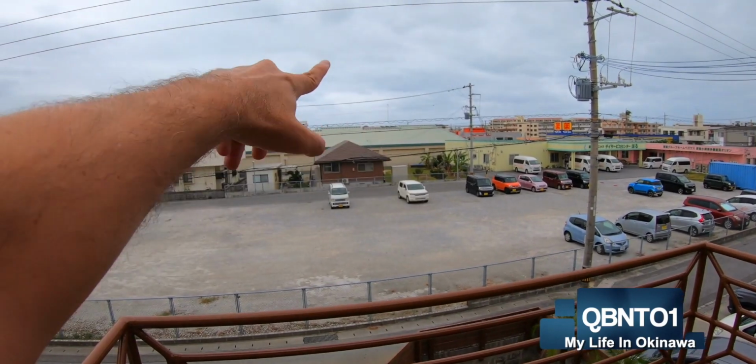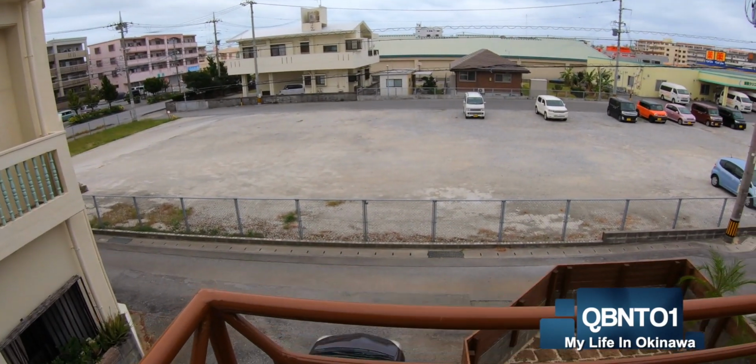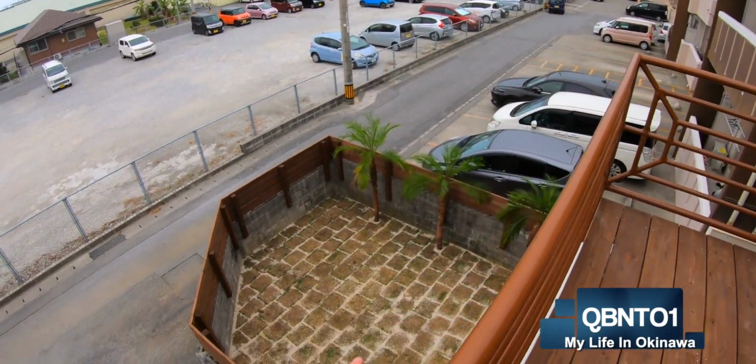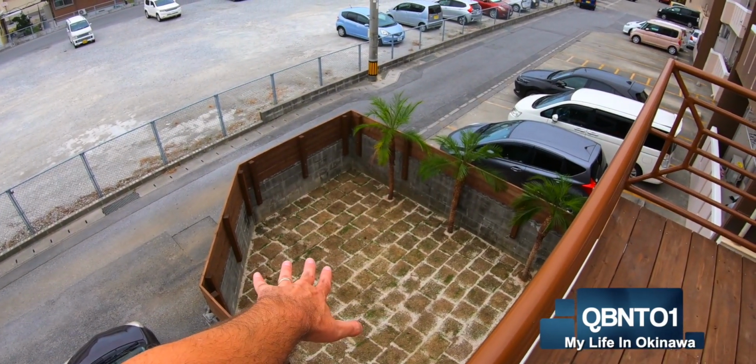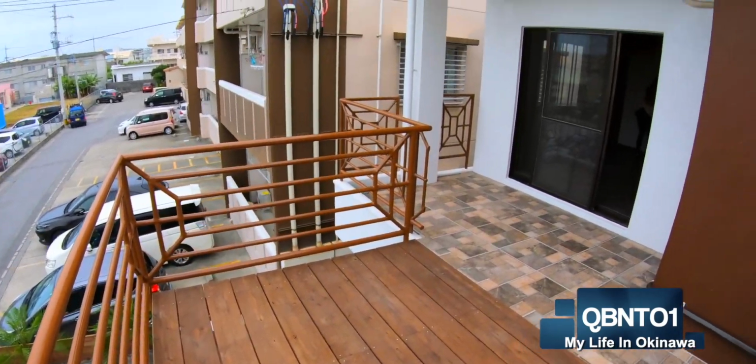And there you have Auto Back over there. The ocean is just past those two buildings. We are on a small island, so you're pretty much gonna get water anywhere you go. And this is really nice. You can see a lookout down to the area there where you can have your parties and stuff. And it's really, really a nice house.